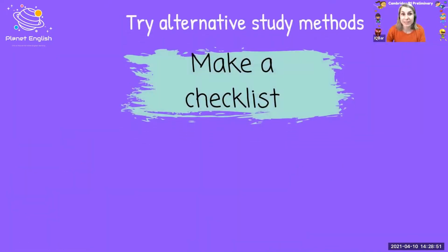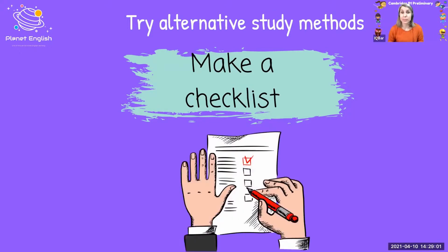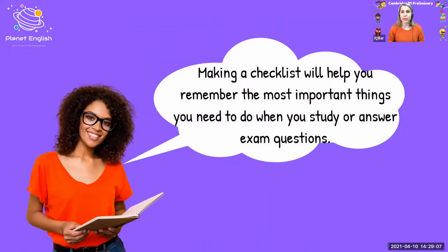Here's another method. Make a checklist. Okay, so we've done flashcards, we've done our mind map, and now we're going to make a checklist. This is my favorite. Making a checklist will help you remember the most important things you need to do when you study or answer exam questions.